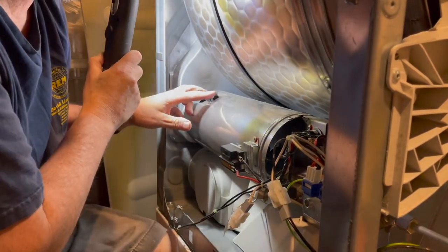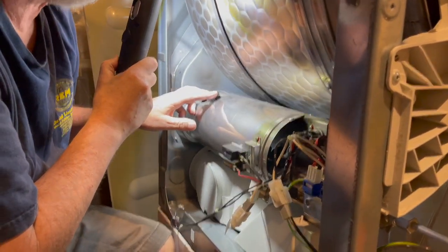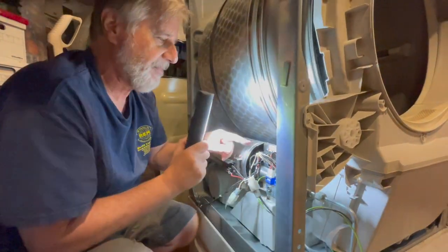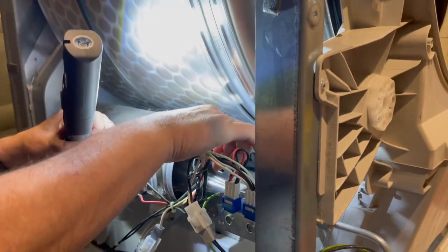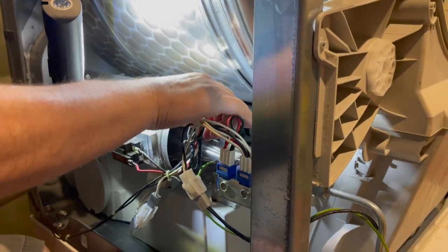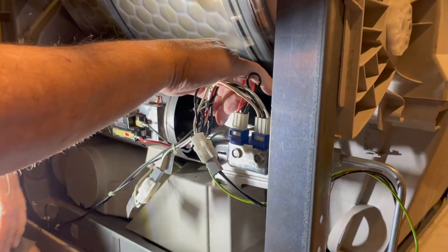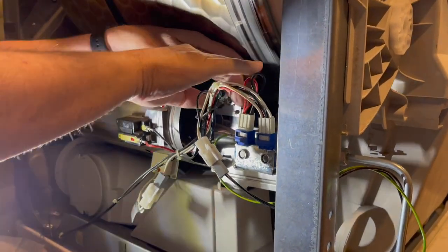If you take an ohm meter and measure across here, it should be a closed circuit, aka a short, zero resistance. Same thing across this one. These two are actually in series, which means if either one pops, it breaks the circuit.